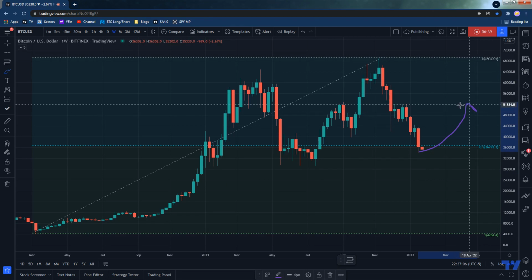I do expect a relief rally from this point. I think there's enough despair, enough weak hands being taken out that this is going to create a bottom, a temporary bottom. It may take a few weeks to develop, just like it took a few months back here, but I think that we will see a relief rally. I do not expect this relief rally to hold, though.